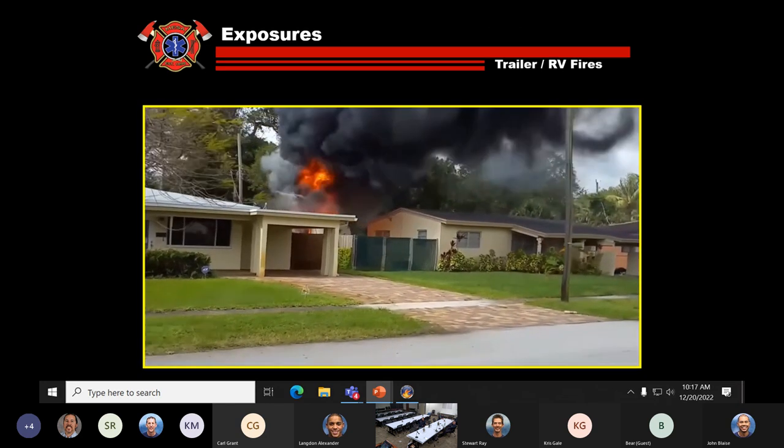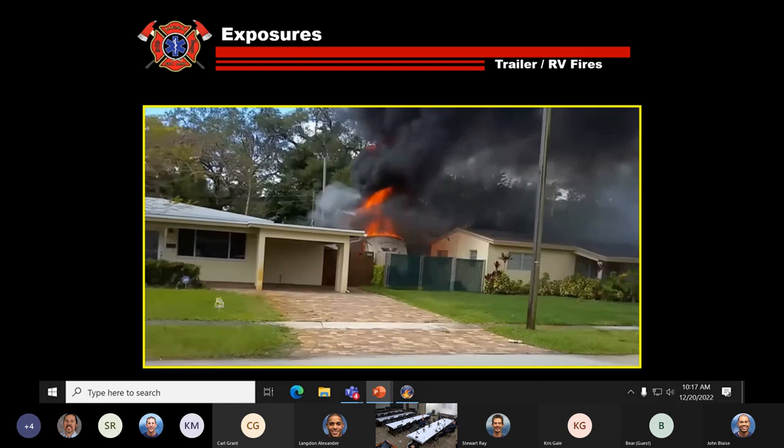Here's another exposure. You've got the trailer stored between a couple of houses here. This is also a power line issue. The power lines go down here in a second as well. So just one more thing to create a challenge for us.